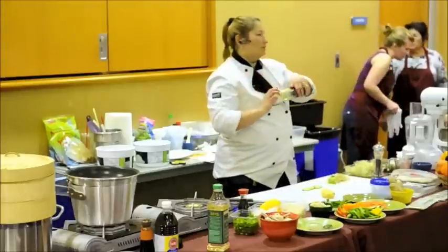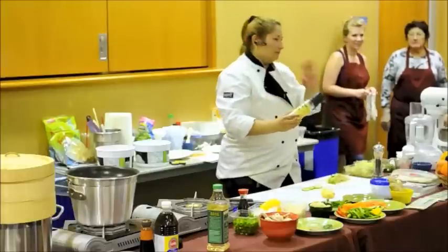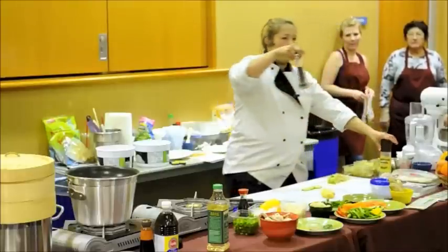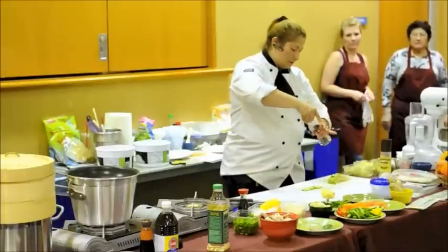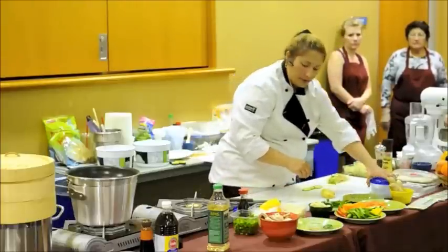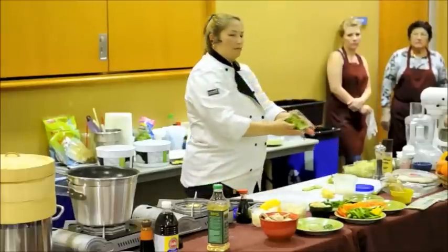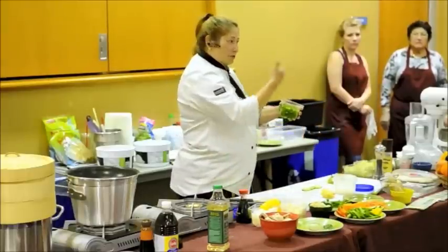Sea salt, freshly ground, is a must in cooking. Just a little bit. Freshly ground pepper, also a must in the kitchen. Very light. I'm going to put a little bit of chopped green onion, or scallions, as some people call it. That's usually the white part of it.